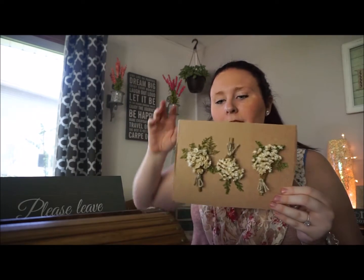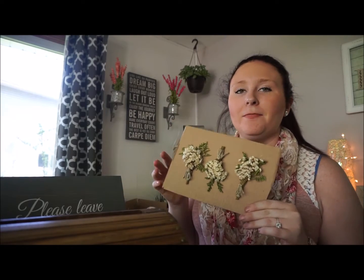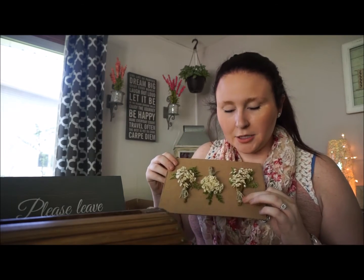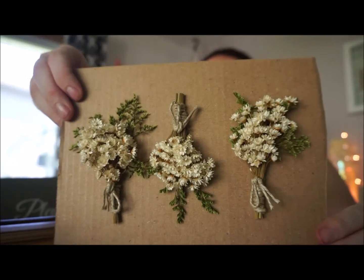And while the bouquets are all pretty similar, I did get the boutonnieres and the corsages from that woman on Etsy as well. She was such a pleasure to deal with. These are the boutonnieres that I got, and they are just dried baby's breath in an ivory shade, wrapped with twine.